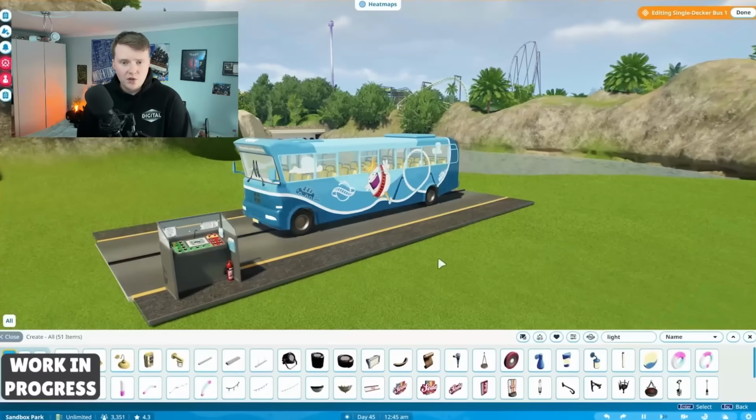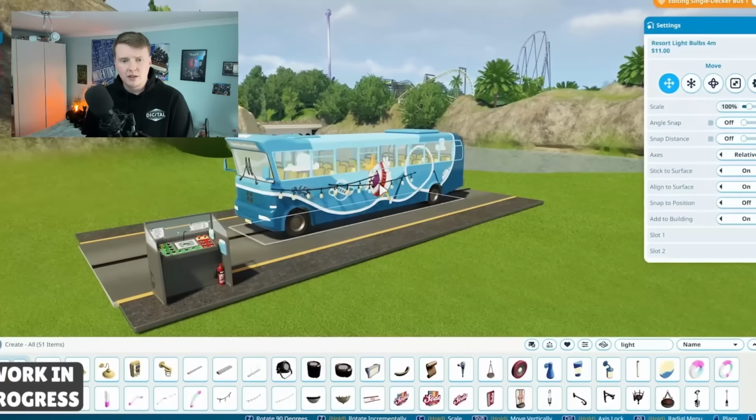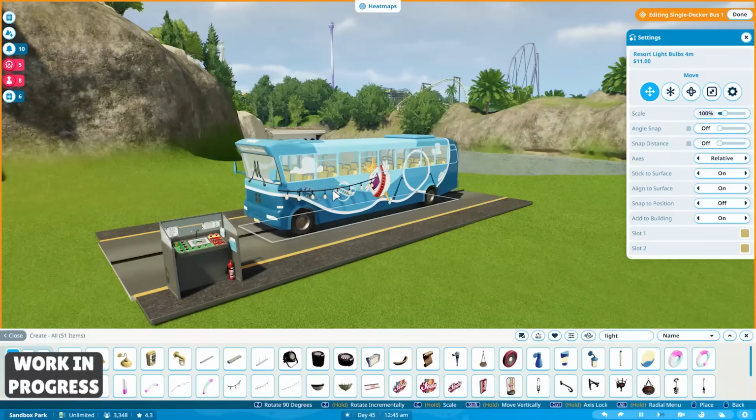But no, that's a thing that I thought would be in the game already, but the fact it wasn't, maybe it wasn't ready, or maybe they were just trying to do some things with it to make sure it works properly, because I know a lot of tracked rides are one single sort of conveyor belt of actual tracked ride.